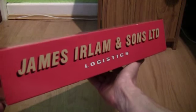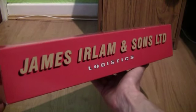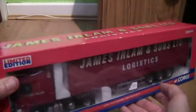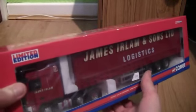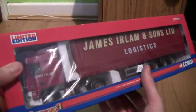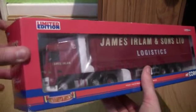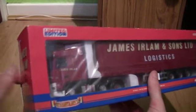I'll try and stretch it out as much as I can so you can see it, and underneath that we have the word logistics in white. But as mentioned, it's quite heavy, so it's got a lot of weight to it, this particular truck has. The 1/50 scales aren't light, believe you me. So let's get it open and take a look at it.